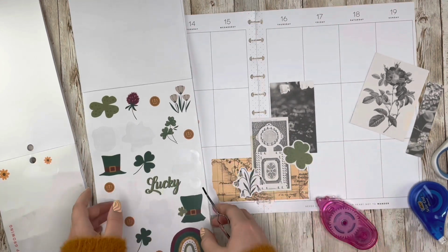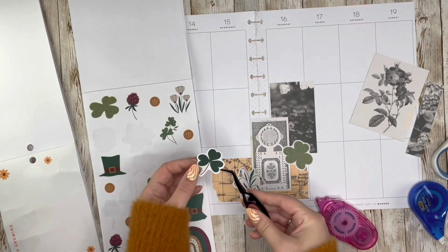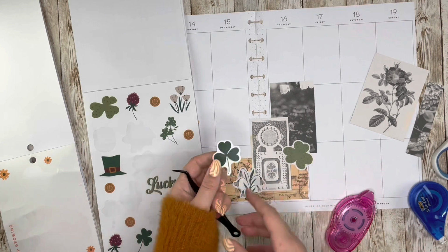This is my hyping up the tweezers moment here. So I like the tweezers. If I clamp them down onto this, I can play around with the placement instead of, you know.